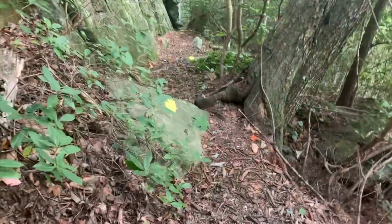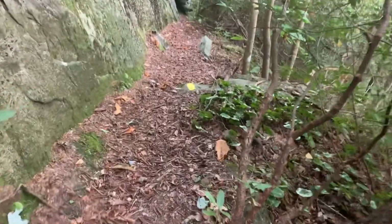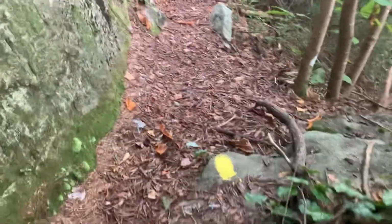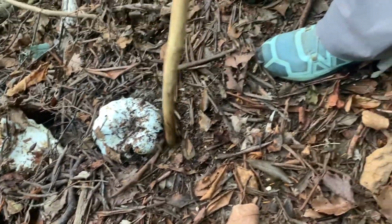Margaret and I are thinking that somebody was playing with paint because these yellow blazes are everywhere. But we're glad to have them. You have a monster mushroom? Oh yeah. There's another piece of it over there. Yeah, that is kind of a monster. It's beautiful.